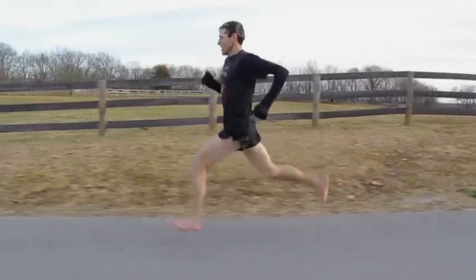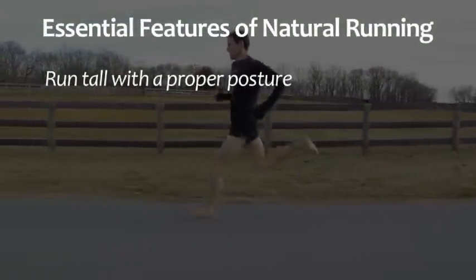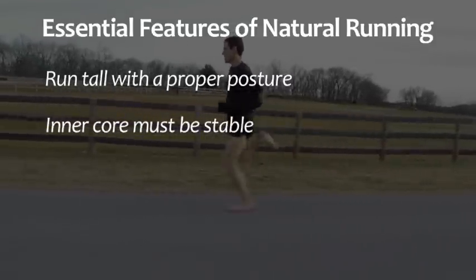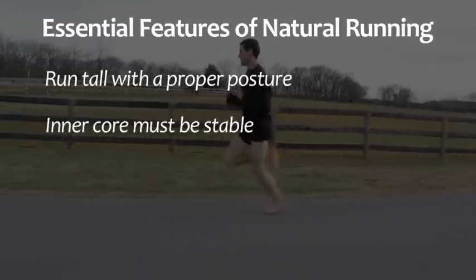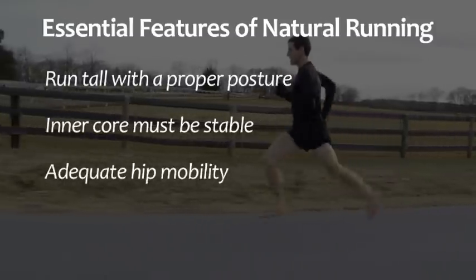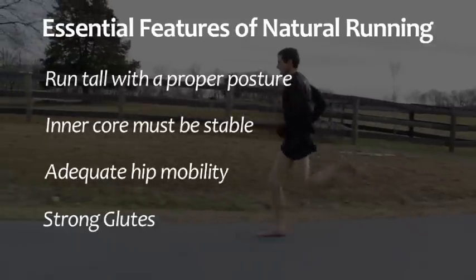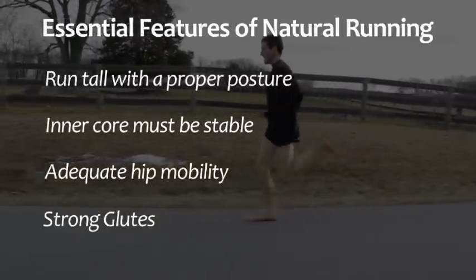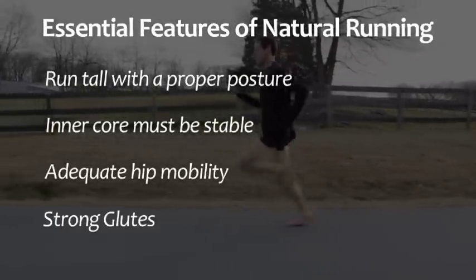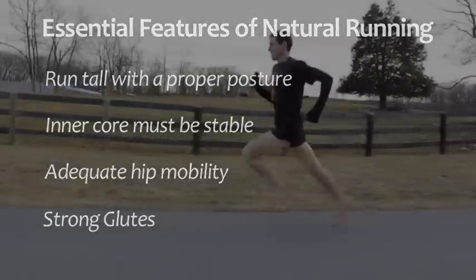So let's review the essential features of natural running. Run tall with a proper posture. We say you can't fire a cannon from a canoe, so the inner core must be strong and stable. Planks, bridges, and a shoe with more proprioception optimize this. One must have adequate hip mobility to achieve hip extension and an improved stride angle. The glutes must be active and strong. We recoil off the ground by applying a force to the ground. The glutes are the fatigue and injury-resistant primary movers in humans. In a sitting world, these muscles are often left asleep when we walk and run.